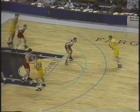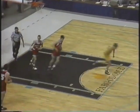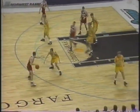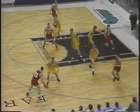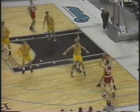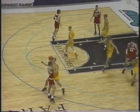Osborne now moves to the point, pulls up from three-point land. It's no good, and Delmore has the rebound. 68-67 Century. 1:35 to play in overtime. Bismarck and Mandan to play for the state championship after this.